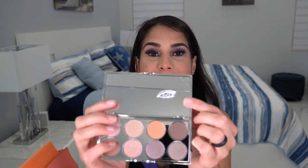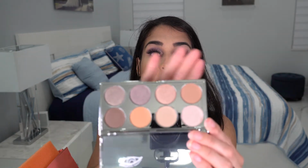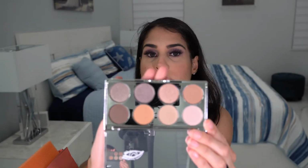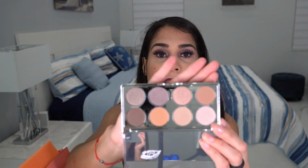Okay, so it comes with a mirror. It's super cute because here they have like an eye, so that's nice. And these are the shades, which are nude, neutral shades that I really like, and it's perfect for everyday, or if you want to do a little glam look, you can, because they do have 4 shimmers and then they do have 4 mattes. So I think these colors are perfect for everybody. Like, it looks really good.